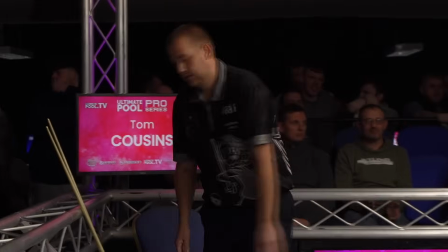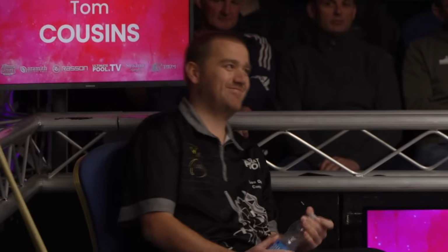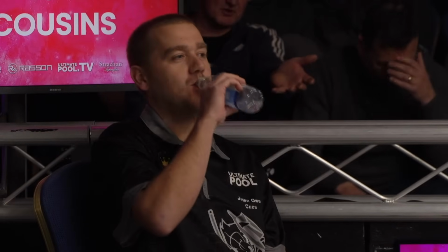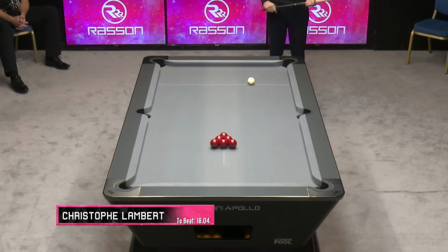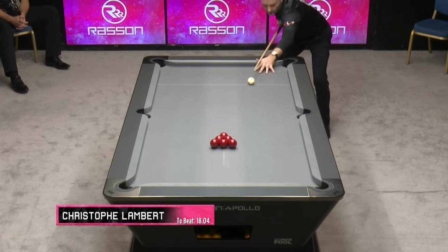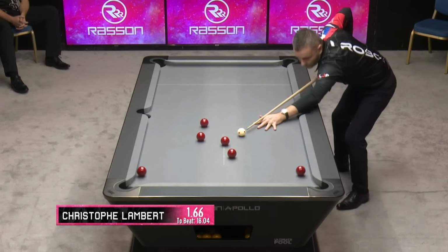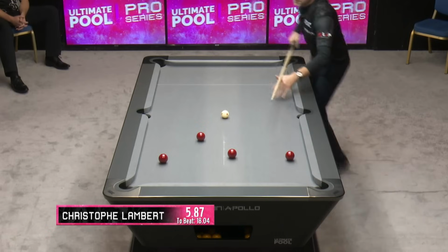What a 6-red shootout from Tom Cousins. We now need to get the record books out. That might be the second quickest ever. That was special. He's been down once before. He's recovered. Can he pull off one last great escape? It's a great break. He couldn't, could he? It's the perfect.